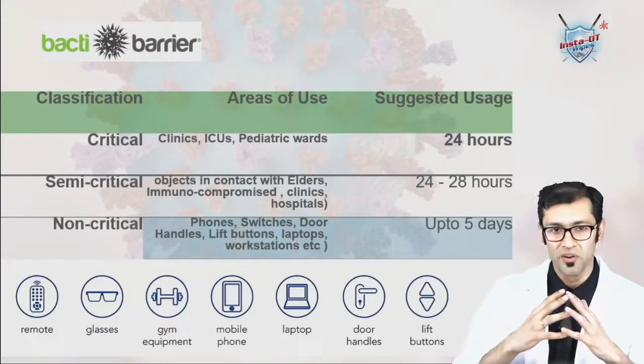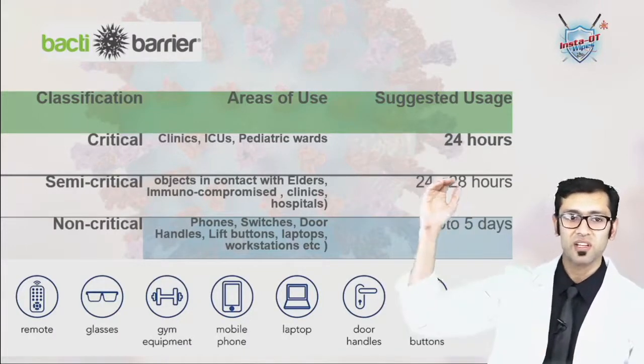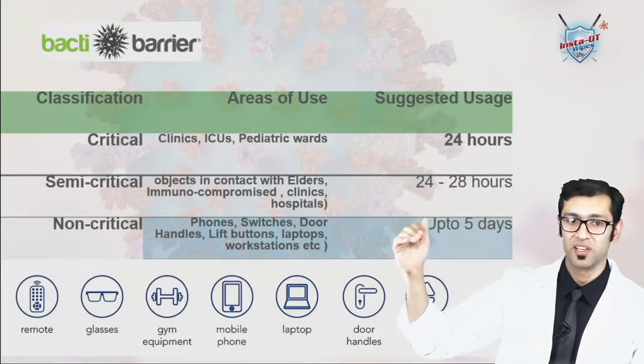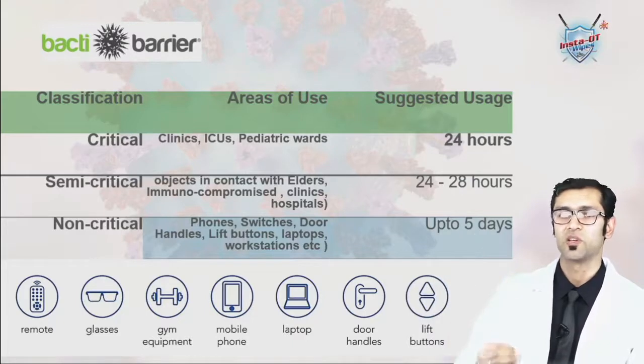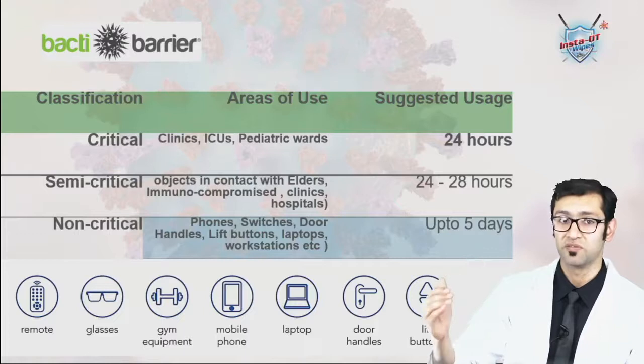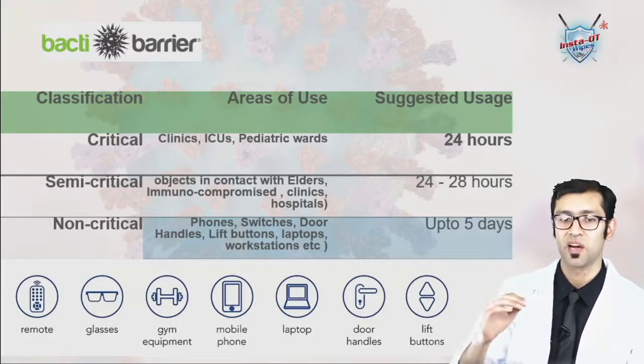When we look at regular places around us, we can classify them into critical, semi-critical, and non-critical areas. Critical areas are areas where we experience a lot of elderly people as well as immunocompromised people, which need an excessively high level of disinfection. This includes clinics, ICUs, pediatric wards, neonatal ICUs, etc. In areas like this, we recommend that a wipe be performed once every 24 hours.